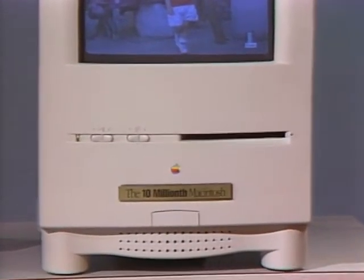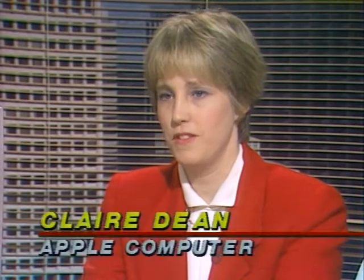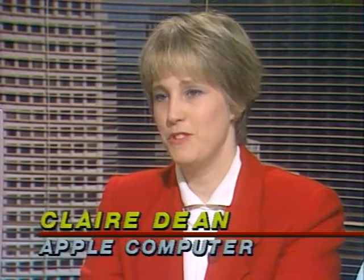Since the introduction of the first Mac in 1984, Apple has shipped over 10 million computers. And who gets to keep that one? The Apple Museum. Okay, that's fair enough. Show us a little bit about the Color Classic. What's new about it, Claire?